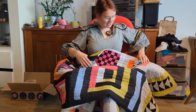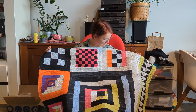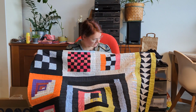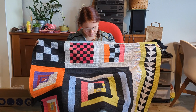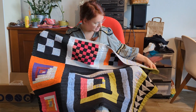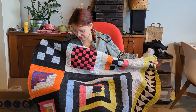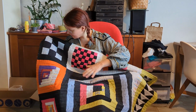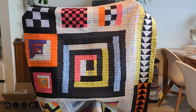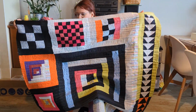The pattern is the Lap Quilt Sampler to Save the World. It's the second class I have, and I thought it would be an interesting design for a baby quilt as well. And I quilted with lines, because one of the quilters, Zach Forster, I think, said that then the design of the blocks and the fabrics is most visible when you use lines like this. I kind of like the effect as well.